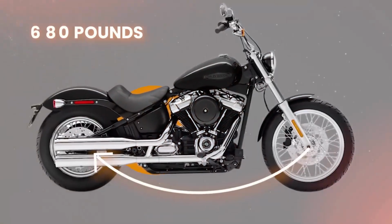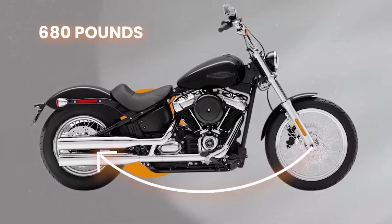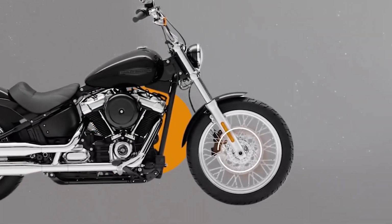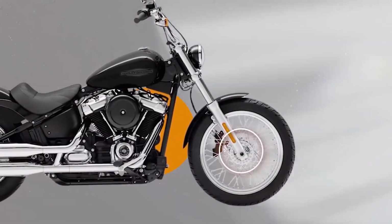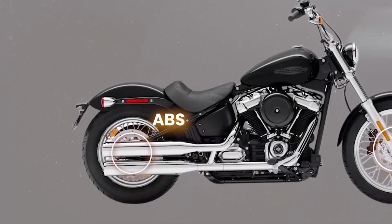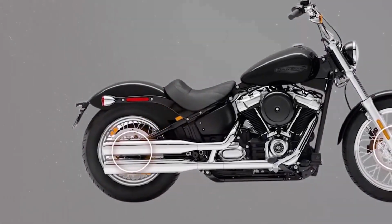Weighing around 680 pounds, the Softail Standard is relatively lightweight compared to other Harley models. The braking system features a single-disc setup at both the front and rear, equipped with an anti-lock braking system for enhanced stability during sudden stops.